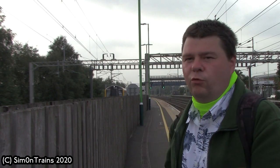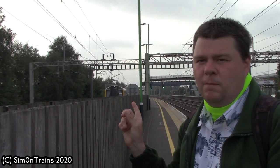And then we got the train back over here, and then soon this train will be taking me to Rugeley Town, where the blog will be ended.